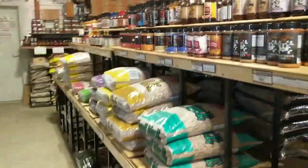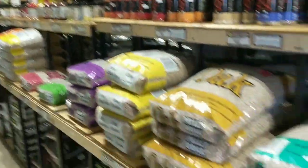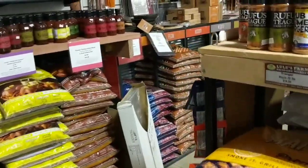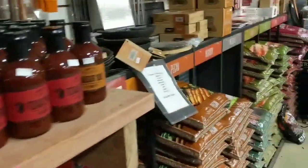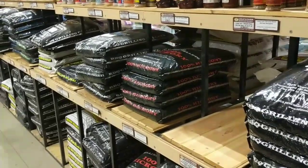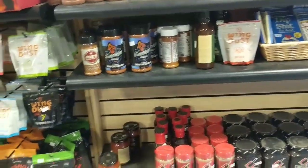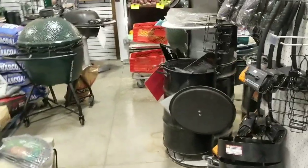Here's my favorite section right here. They got all the different rubs. You'll see that. They got a bunch of different pellets. This is the lowest price I can find on Traeger pellets. I think it was like $12.99. Saw a lot of Traeger stuff here. You can see here's more pellets of any kind, more barbecue sauces, more rubs. This is all where I got my disket here. I sell a lot of disket products, green egg, the barrel.